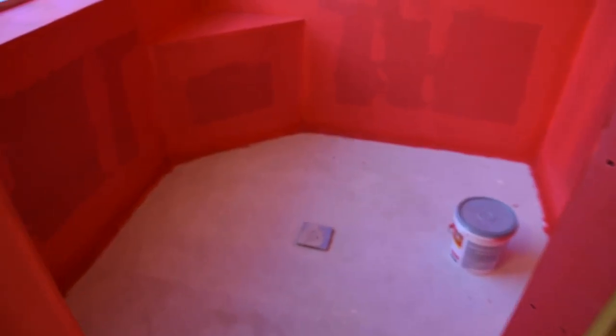But anyway, this is what the Red Guard looks like if you've never seen it before. Basically what it is, you just roll it on like paint and it creates a rubberized type coating on all of the surfaces. So it's just another layer of protection if water happens to get behind the tile for whatever reason, that this just helps keep the water off of the walls. So just a little something extra we do. A lot of tile setters won't do this, but we actually do. I don't want them calling me back telling me that they've got water coming out of the walls or something like that. So just a little extra stuff that we do to make sure that doesn't happen.